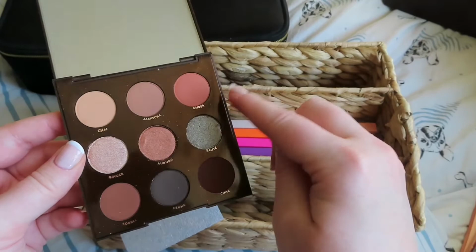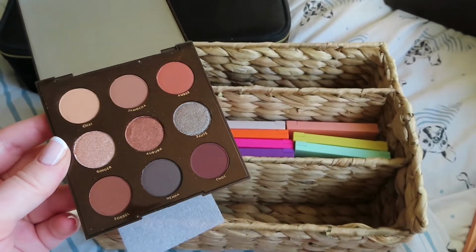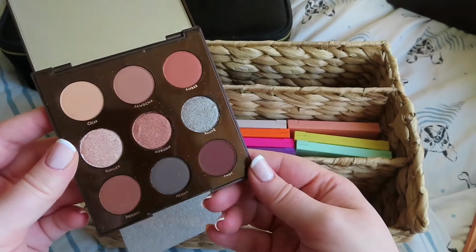This is one of my newest ones as well. I think I got it at the same time as the Making Moves. But yeah, this is a beautiful, beautiful palette with some unusual brown tones in it.